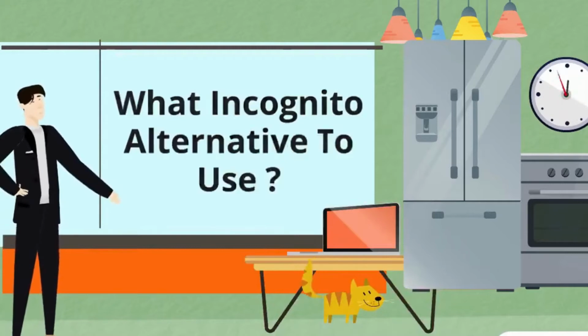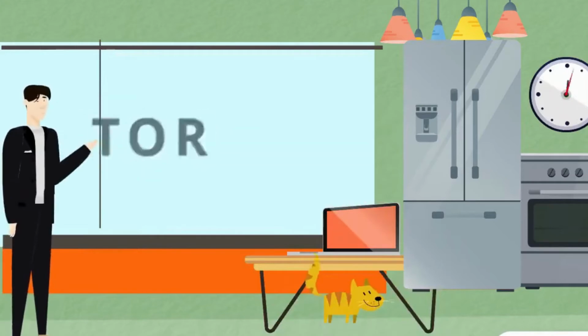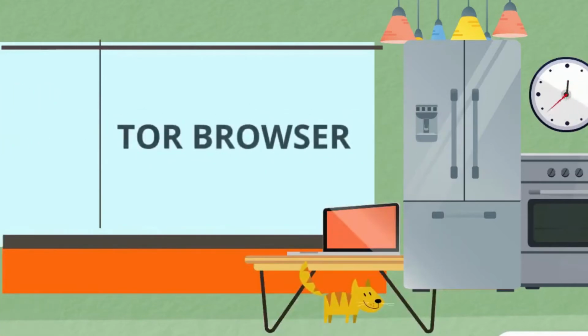What incognito alternatives to use? The answer is Tor browser. We will talk more about Tor browser in an upcoming video.